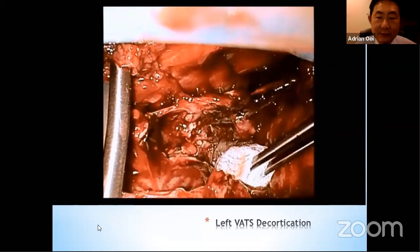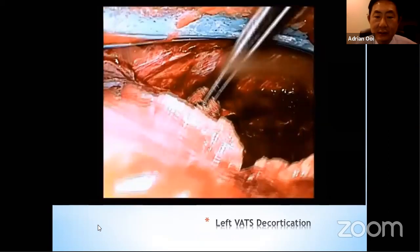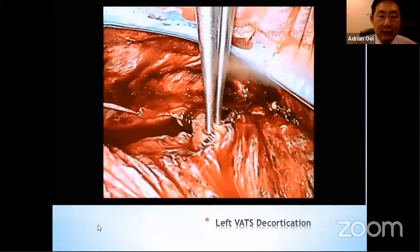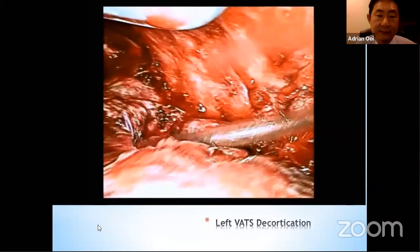Now, this part is the diaphragm. I managed to clear the lung away from the diaphragm and the costophrenic angle, okay? And do not worry about all this loculated blood and fluid, because you are not tearing any major vessel over here, okay?